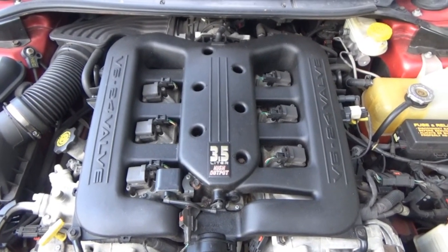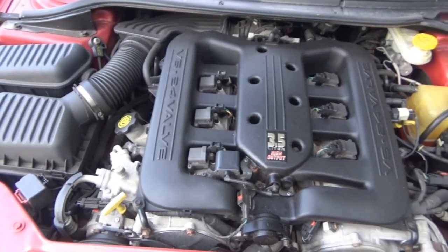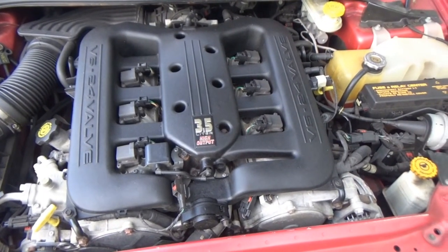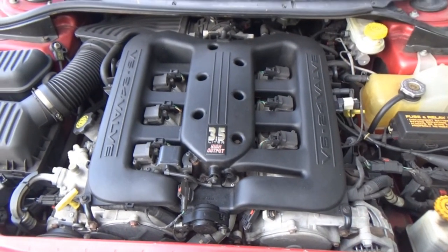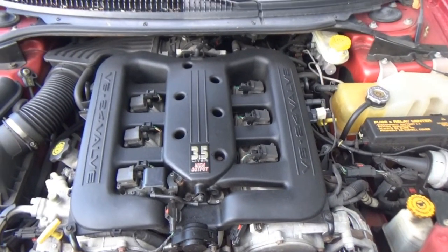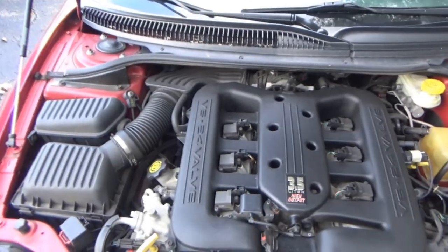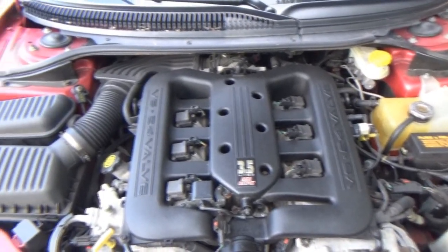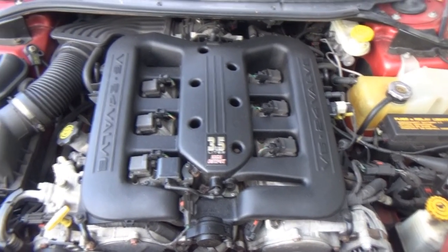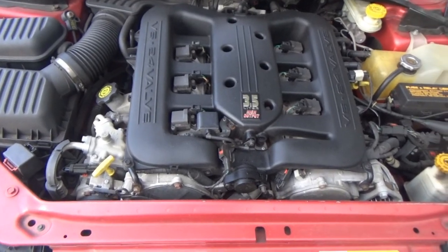So this engine is very critical if it's low on oil. These engines are very sensitive to low oil, so if those ports plug up, this engine can seize. It's probably low on oil now, because it does sound like it might need oil, and we were going to do a change on it real soon anyway, but then she decided to get rid of it.